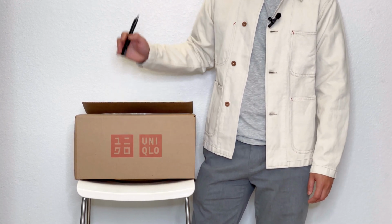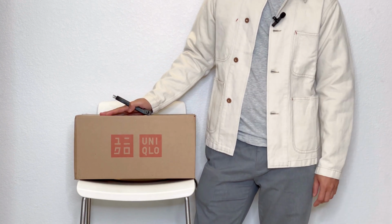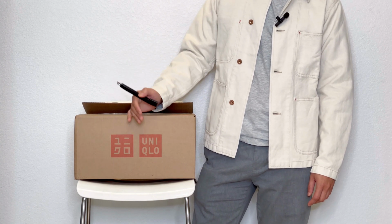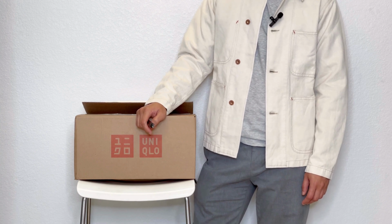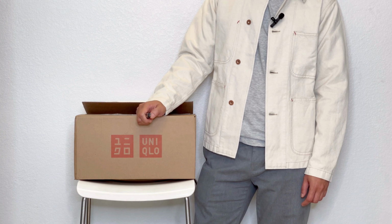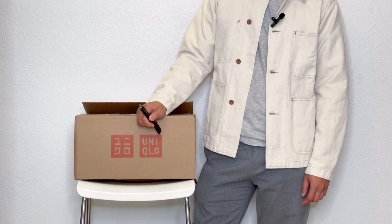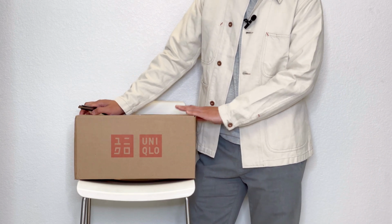Hi, so today we have a box from Uniqlo. This order was from their Plus J collaboration with the designer. I don't know how they pronounce it. I think the American pronunciation would be Jil Sander, and the German original pronunciation I heard is Zigzando. I probably just butchered the names, but oh well.